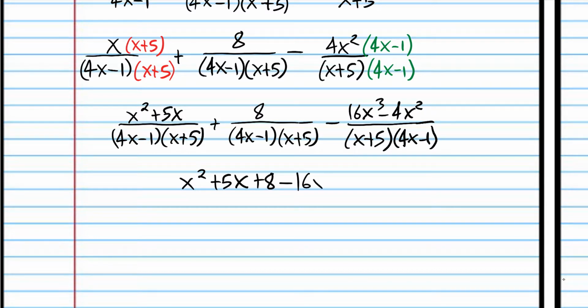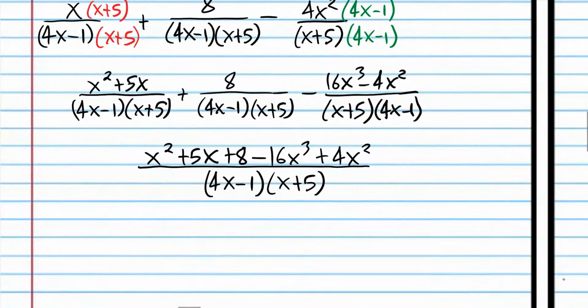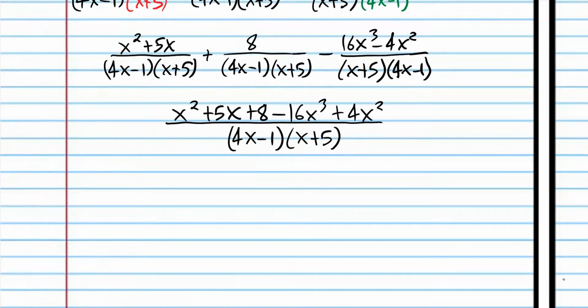It's not positive 16x cubed, it's negative 16x cubed. This is a positive 16x cubed, but since you're subtracting that entire fraction, it becomes negative. This is a negative 4x squared, but because you're subtracting the entire fraction, it becomes a positive 4x squared. Those are the types of things that really haunt students when they're taking this course, because that alone will give you the wrong answer if you don't realize those things.